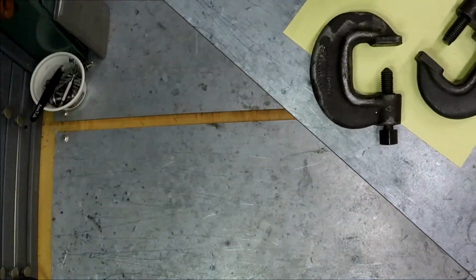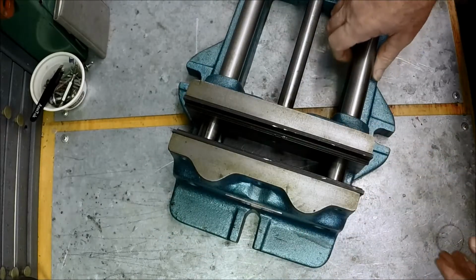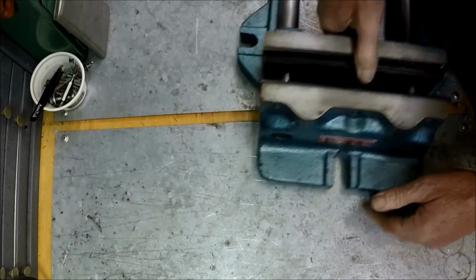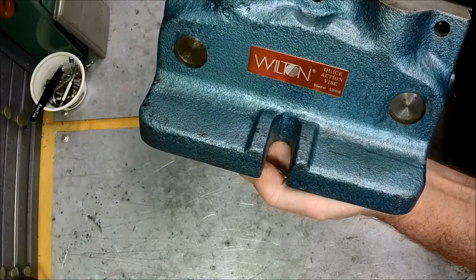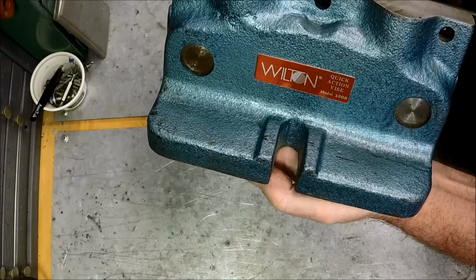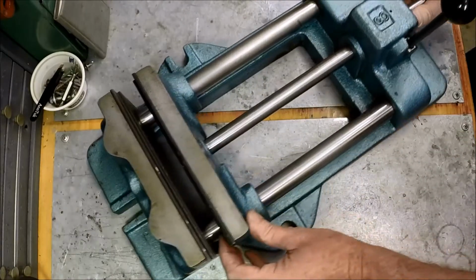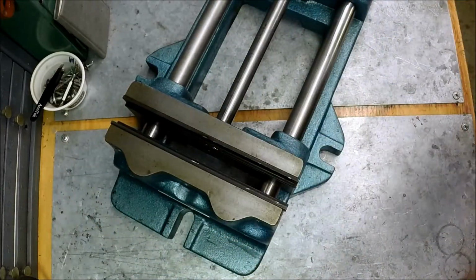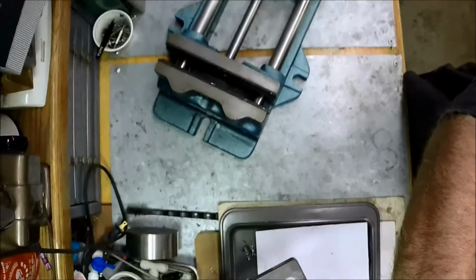Okay, one more item. All right, so here's, did a little horse trading. See if I can hold her up here. This thing weighs about 60 pounds. So it's a Wilton quick action vise 1208, and it is an 8-inch capacity. And guys, this thing is a beast. Let me see if I can raise the camera up a little bit here. It's a little big to fit in the frame.